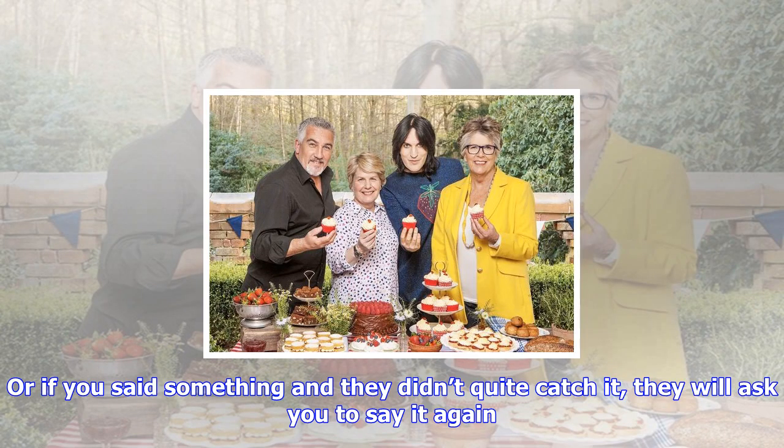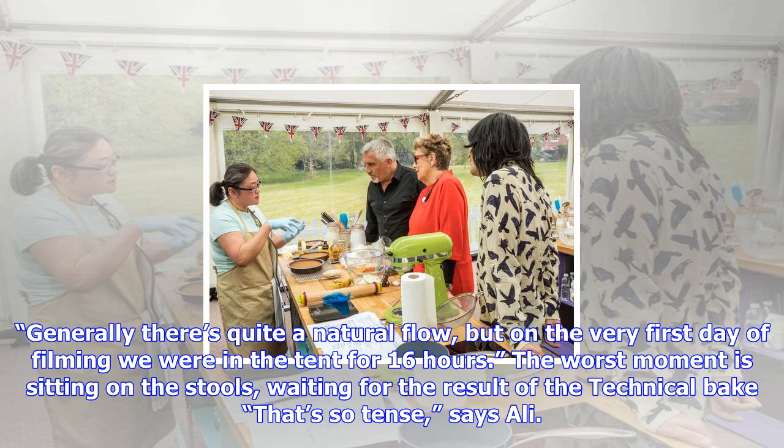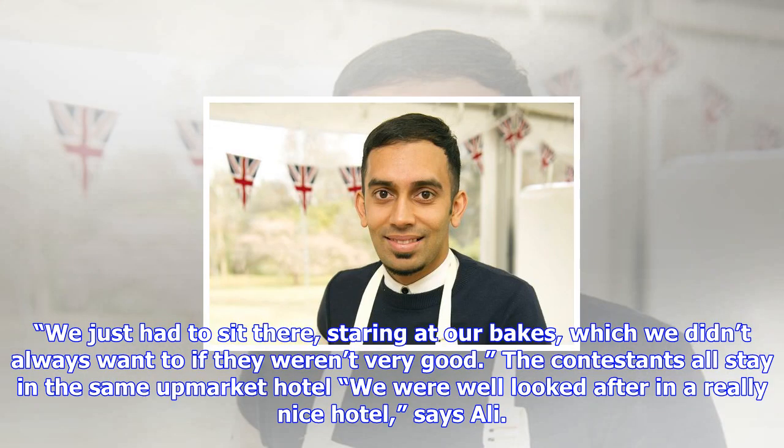If someone fluffs a line during the judging, they will do retakes. Or if you said something and they didn't quite catch it, they will ask you to say it again. Generally there's quite a natural flow, but on the very first day of filming, we were in the tent for 16 hours. The worst moment is sitting on the stools, waiting for the result of the technical bake. That's so tense, says Ali.